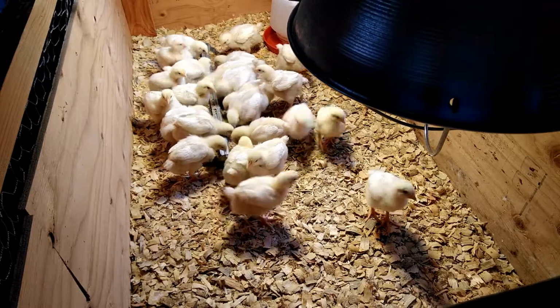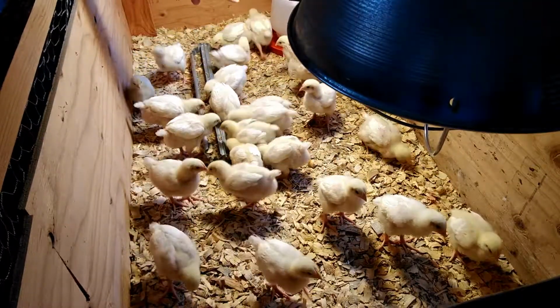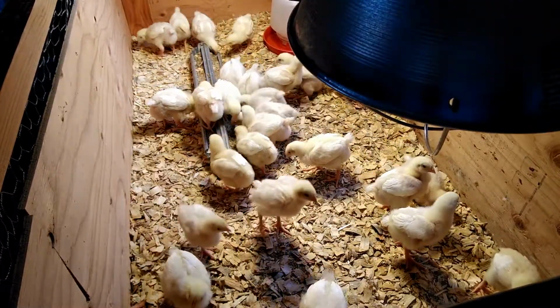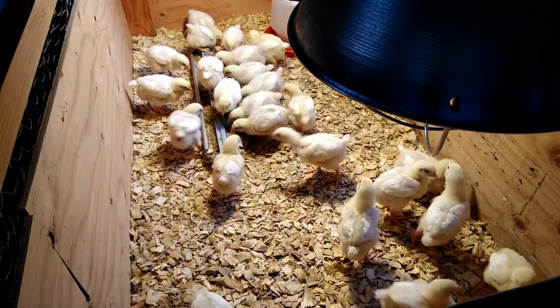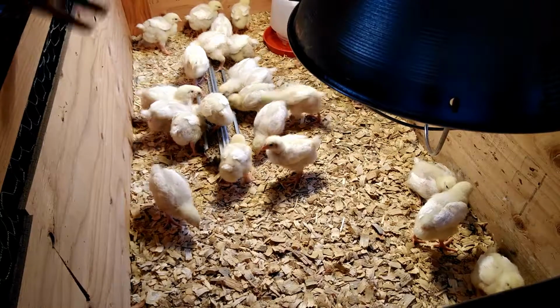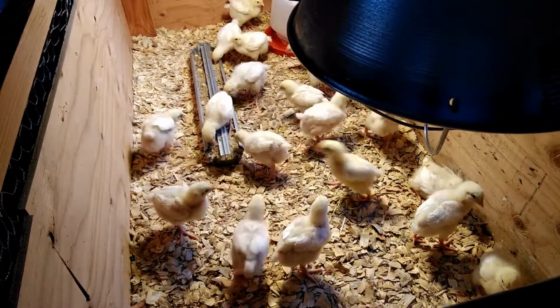If you're wondering how I got the water so clean so fast, I have 2 of them. I just switch it out. Because the first time I did this, I raised meat birds on one side of a brooder. It was a different brooder. Raised meat birds on one side of the brooder, and I raised heritage birds on the other. So I needed 2 waters.